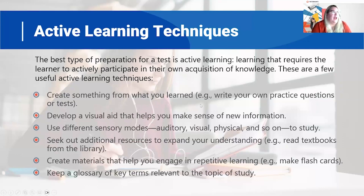So here are a few useful active learning techniques. You can create something from what you've learned, such as writing your own practice questions or tests. You can develop a visual aid that helps you make sense of new information, like a mind map.